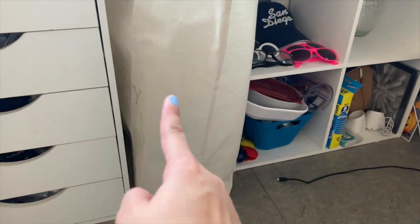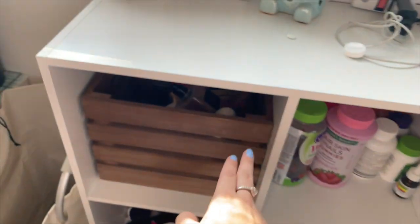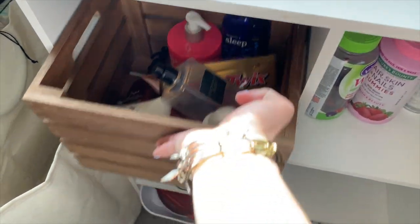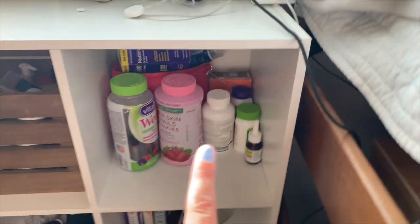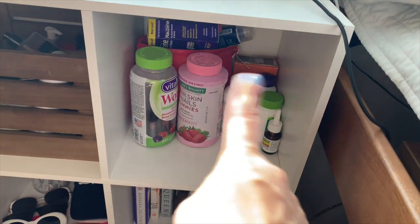And then moving over here, I just keep my laundry basket right there. And then this is from Target. In this basket, I just keep perfumes, deodorant, obviously my Twix thing. I don't know why I keep that there. But this is my medicine side, my daily vitamins, nasal spray, ibuprofen.